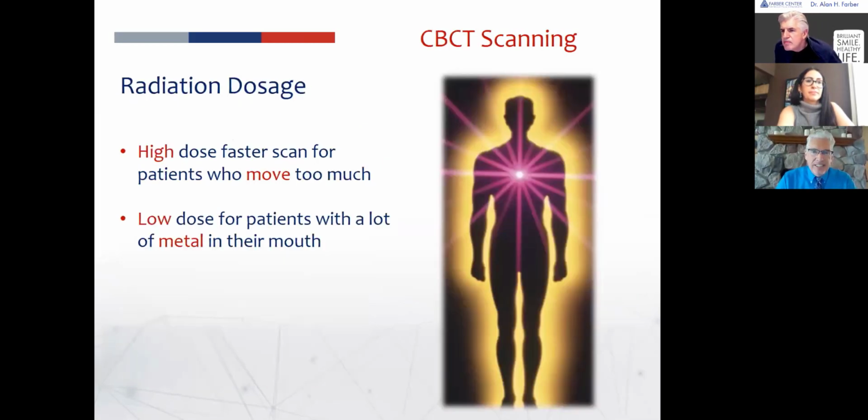One thing in scanning about the dosage: high dose is faster for patients who move around too much, such as some Parkinson patients. But low dose is better for patients who may have a lot of metal in their mouth.